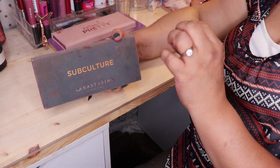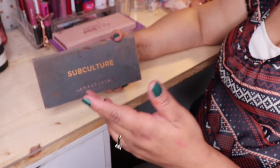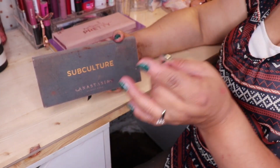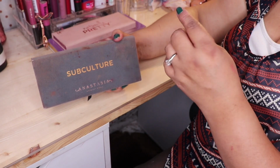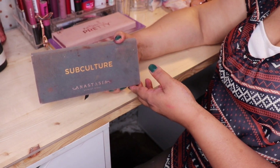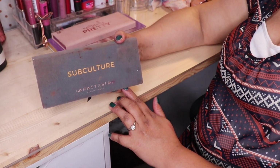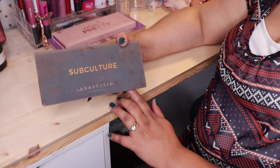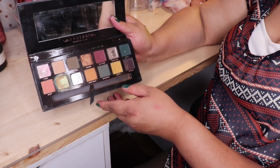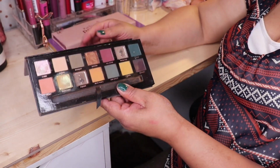They're so pretty. Now once it hit and people were using it and reviewing it, it's like the internet broke. People were saying that it was too powdery, that the shadows were breaking, and that it wasn't blending, and all of this stuff. If you guys have used Anastasia Beverly Hills shades, all of their palettes are like that. This is no exception. I think people were over exaggerating what they said about the palette. For me, I feel like it worked fine.